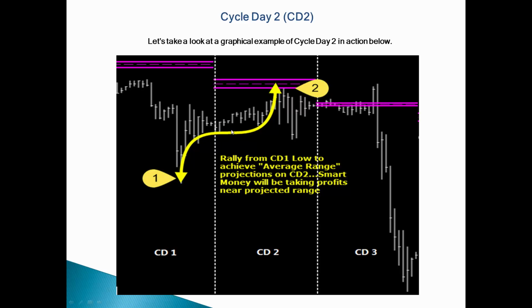And then a lot of times what happens on cycle day 2, there's some backing and filling. A lot of times prices will come back down and retest the cycle day 1 low for security. And again, that's a natural process. At other times, as this graphic depicts, we didn't get much of a decline. Looks like the sellers were sold out there, and the buyers continued simply to absorb whatever residual selling was. So cycle day 2 basically tends to be a choppy type day after a particular move.